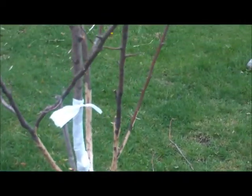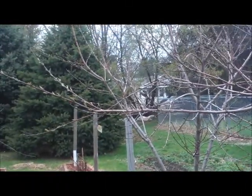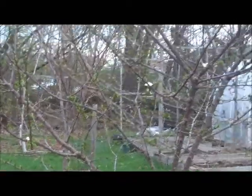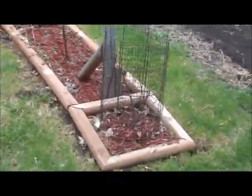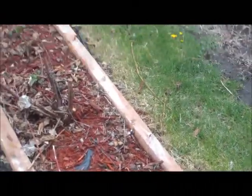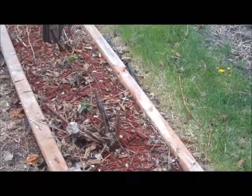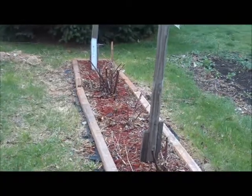My poor little apple trees, they're dead, I think. That one and that one. Peach trees are starting to get their leaves. My plum's starting to bloom. So we'll see about that. Come back here. Blueberries are starting to get their leaves. Blackberries aren't doing nothing. They're pretty much dead, so I replanted a few runners in there, hoping they'll take off.